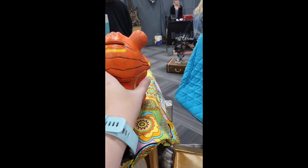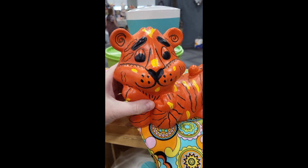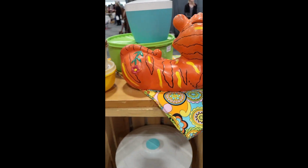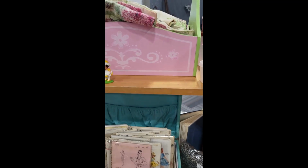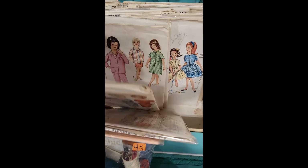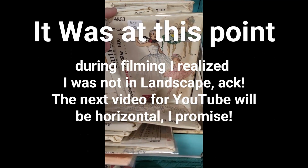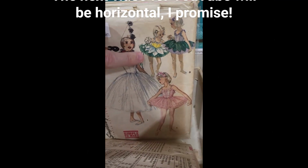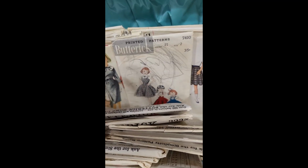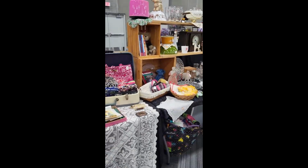We gotta look at Mr. Tiger. Let's look at Mr. Tiger. It's chalkware. Fun. Turn him around so he looks back out in the aisle. Fun. She's got fun vintage patterns too. Love the graphics on these. They're also great to frame for some wall art. Look at how cute this daffodil dress is. Fun. So this was Sandy's booth. Love how she sets things up.